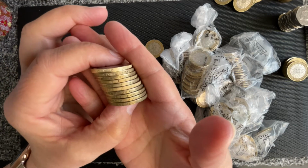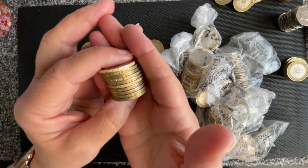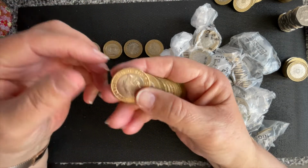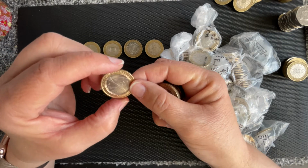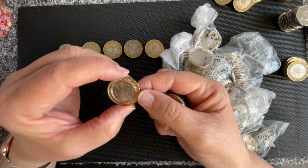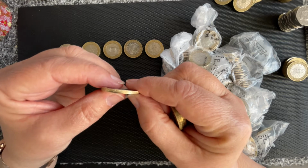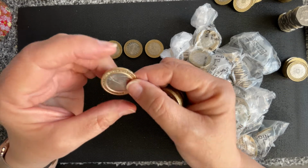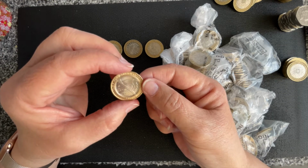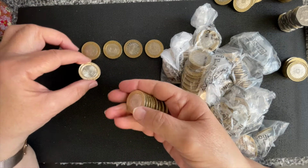We better do an edge roll because there's something shiny on that. We know what that one is, don't we? What's that one there? Okay. We have got World War One Army. And this is the 100th anniversary of World War One, 2016. And the edge inscription is For King and Country. And it's just over 9.5 million mintage. No swizzle on that. It's that line that sort of throws you off every time.